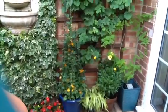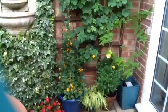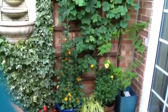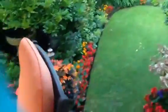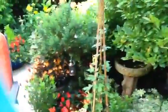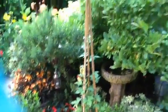Very disappointed with the Thunbergia. I couldn't get the lemon one I really love, so I had to make do with orange, and they're just not the same. The Mina lobata's taking its time, but it's gradually starting to move now.